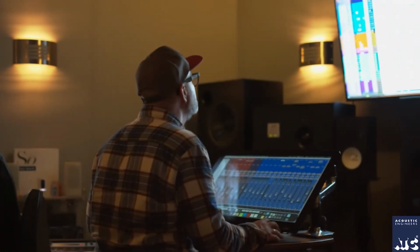As a young engineer, there was a period where I was doing a lot of house stuff. That was a great period in terms of developing my skills because I really had to figure out the low end. In rock music, we're just trying to get this mid-range to have a certain kind of energy. And if you get that, great, you've done your job.